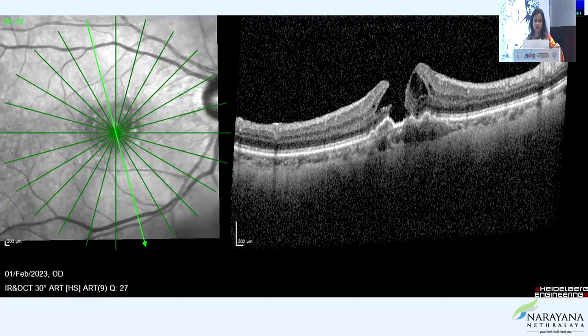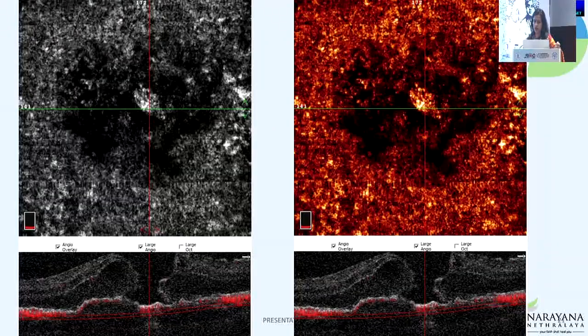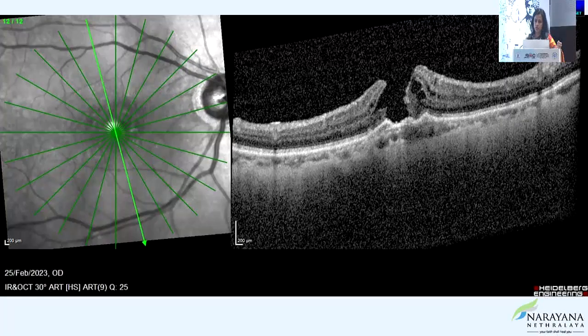She was not very keen. The patient is actually from Kolkata and currently being managed by Dr. Anirudh because she came back here. So I went ahead and did an OCTA and we saw a neovascular complex there. So this was overlapping with a macular hole. We gave her an injection.